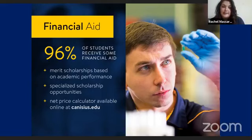So when you apply to Canisius, you're automatically reviewed for merit-based scholarships. Those are based on your GPA, your SAT score, or your ACT score, whichever is the highest of the three, that will determine the merit money that you will receive.